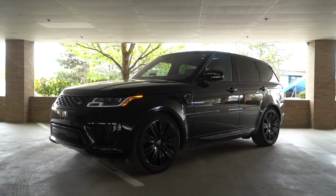The Range Rover sub-brand has recently expanded to include vehicles like the Velar and the Evoque, but at its core, the two most important ones are always going to be the Range Rover Sport and the full-size Range Rover.